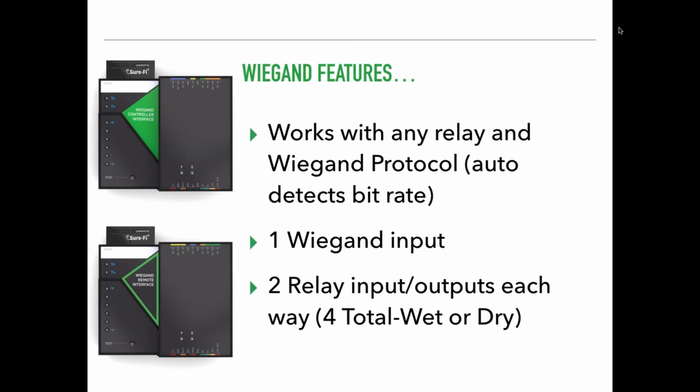That will not happen with the Surefire radio. So this allows you, instead of wasting time running the wire and wasting not only the time of the people there that could be out making you money somewhere else, but also the expense of the wire, the expense of the conduit, the expense of trenching, all that can go away. A 15-minute wire up and you are done.